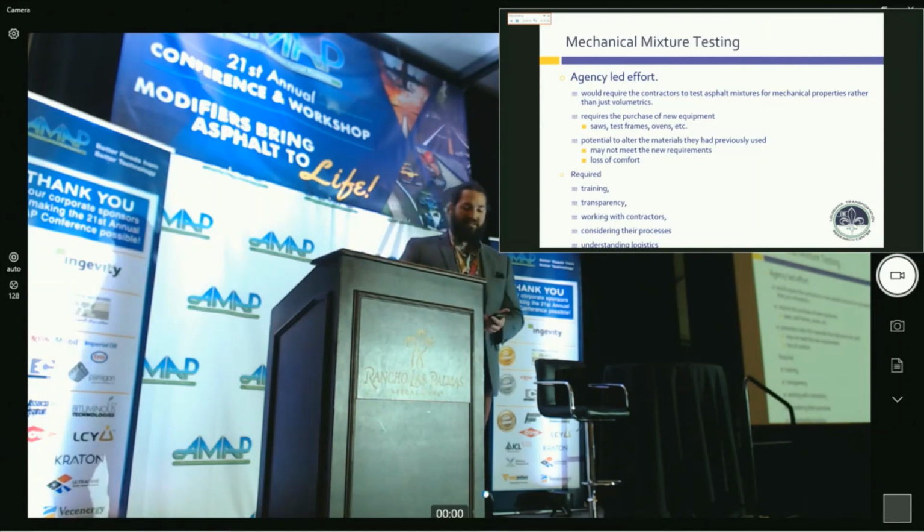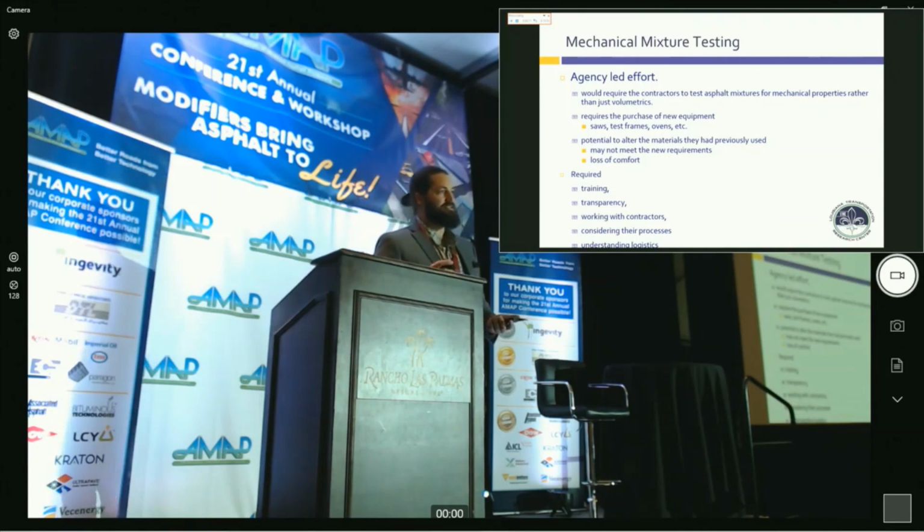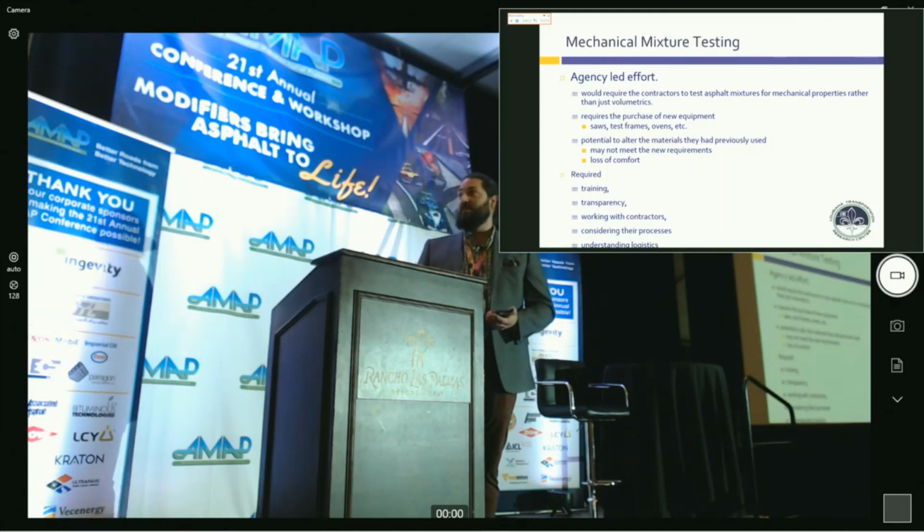A little bit on the mixture side, we've introduced mechanical mixture testing into our spec as part of our balanced mix design procedures. And this was a very large change that we needed a lot of collaboration to make sure we were keeping everybody that was going to have to use this in mind, okay? So it was going to require the contractors to completely change the way they do their designs. It's not going to be volumetric anymore.